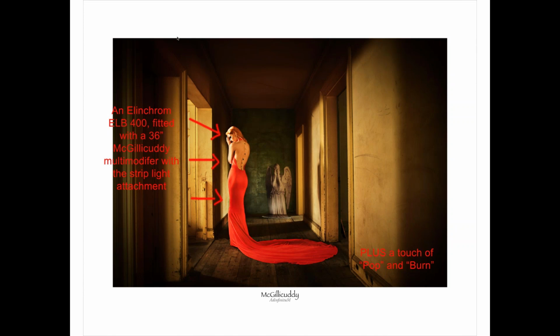That's basically just a modifier that I designed several years ago. Very proud that it's won several awards. But it's basically a Swiss Army knife of modifiers. It's one unit that gives me multiple looks by changing accessories. So what I did was change the face of it and put a strip light or a strip box attachment on the front, which gives me a 3-foot strip box.